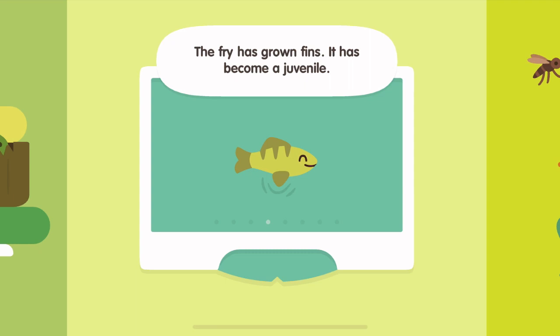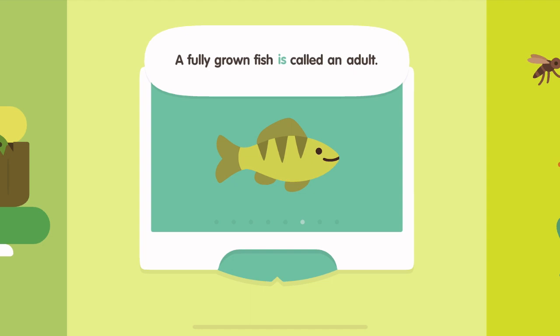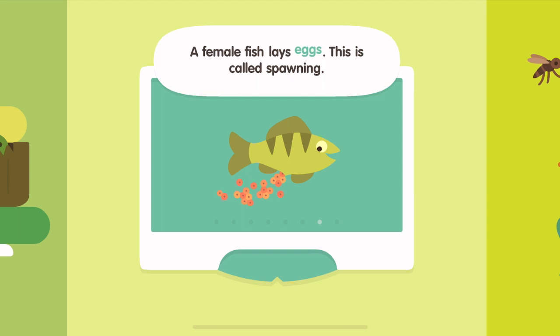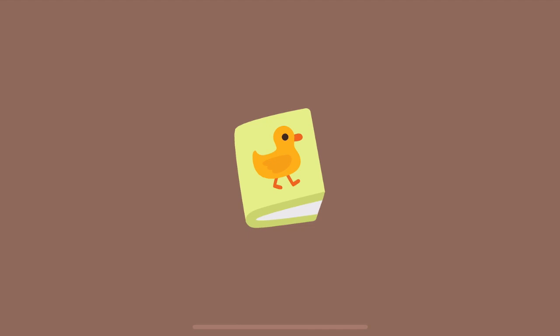The juvenile starts to grow faster. Now it is called a smolt. A fully grown fish is called an adult. A female fish lays eggs. This is called spawning. A male fish fertilizes the eggs. All fish begin life. The pond race.